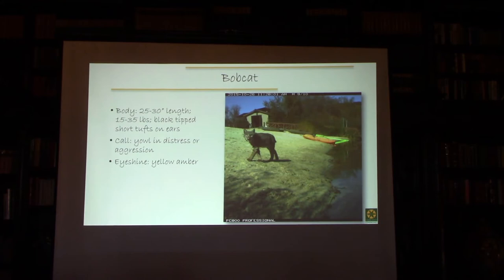They have black markings on the back of their ears, and they have little tufts on the top, reminiscent of a lynx, which is one of their relatives, but not as prominent as a lynx. They will yowl in distress and aggression, so if you ever hear any strange cat-like noises, it could be a bobcat or it could be a mountain lion. And their eye shine is yellow amber.